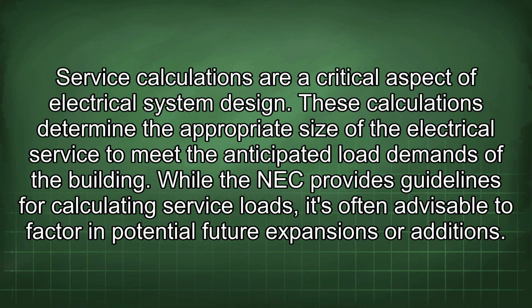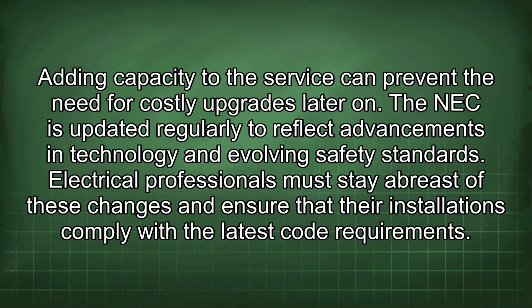Service calculations are a critical aspect of electrical system design. These calculations determine the appropriate size of the electrical service to meet the anticipated load demands of the building. While the NEC provides guidelines for calculating service loads, it's often advisable to factor in potential future expansions or additions. Adding capacity to the service can prevent the need for costly upgrades later on.